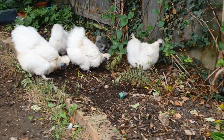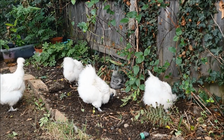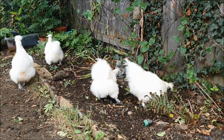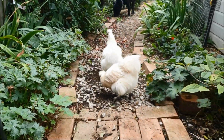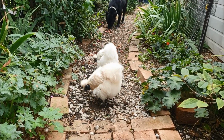This bed is pretty redundant. There's not a lot in it really anymore, because I've been digging this bed up and putting it away into pots to grow on for when we move. So I'm quite happy for them to dig over this bed. Maybe less so the path, which I can feel them doing behind me. You having fun down there?